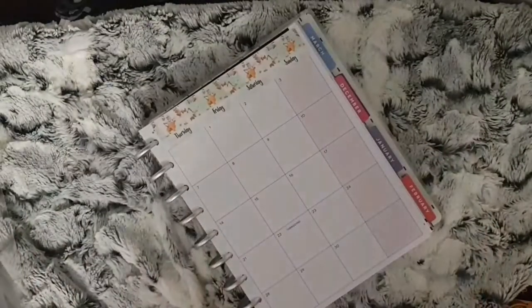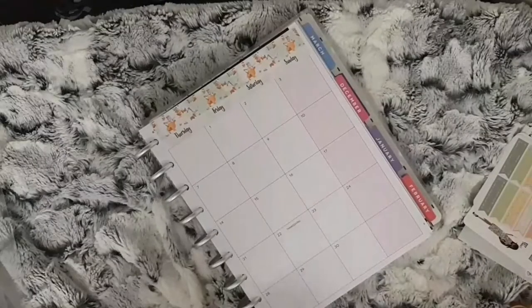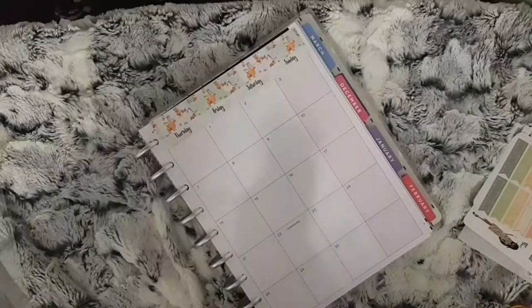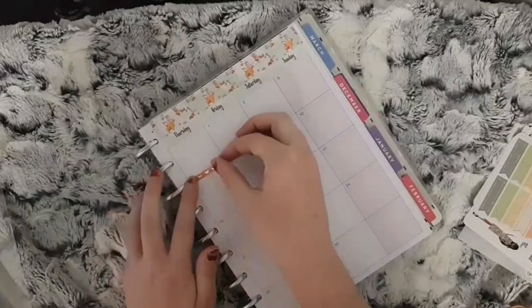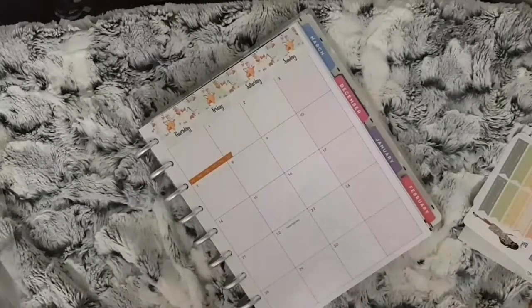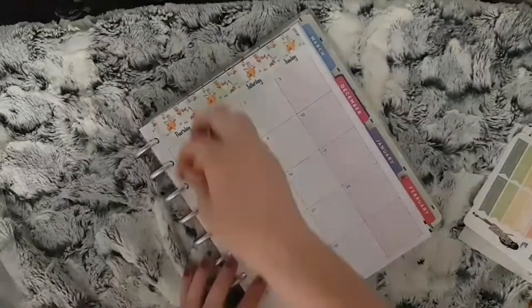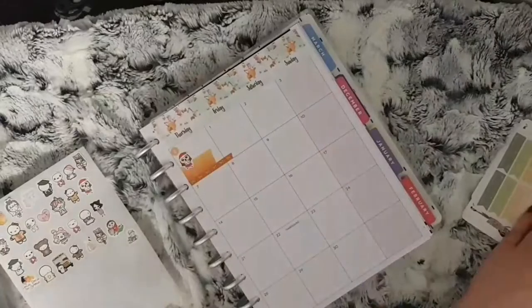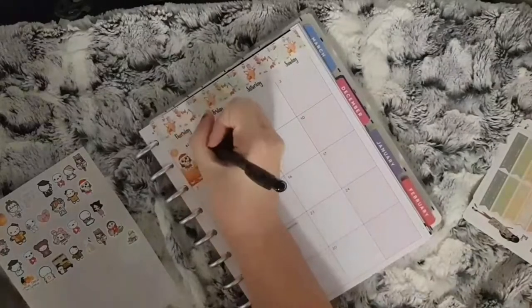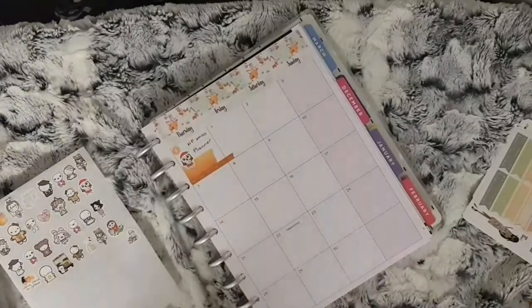Everything placed down, we will get into my day by day. So for Thursday, I use some SimplyGilded washi samplers that I have, and then I will be marking that this is the day that my Happy Planner Christmas Memories Planner came through, and I used a FoxAndCactus Christmas Happy Mail sticker.